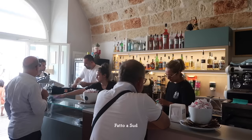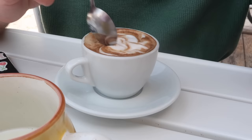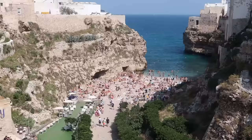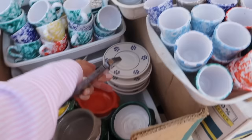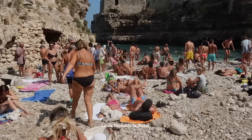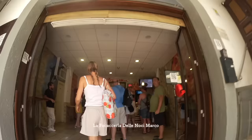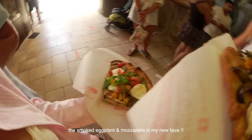Just checked out of our accommodation and we've come across the road to this cafe. So many cute ones. Double in the black.